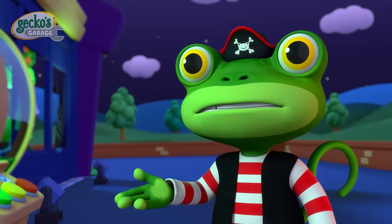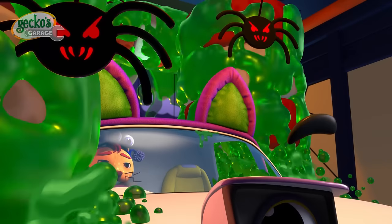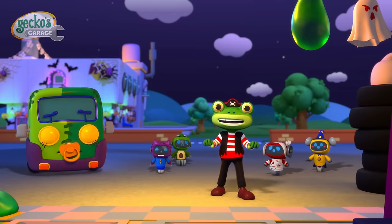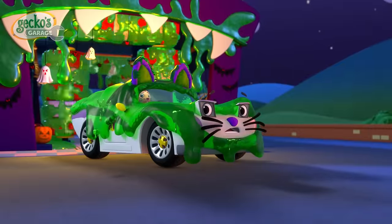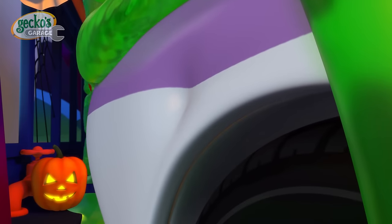If you wanted some sweets, you could have just asked. What's going on? Oh, no! I don't like it! Mommy! Ghostly gaskets! I think it's a little too scary for Mr. Weasel. Is it finished, Sly? Don't be scared! It's just Mr. Weasel and Sly covered in slime! And now Sly is ruined!